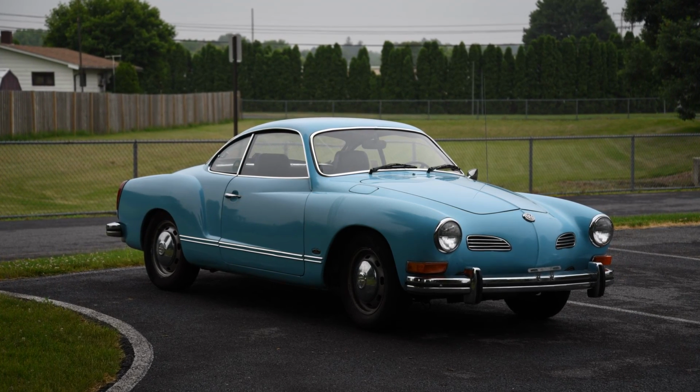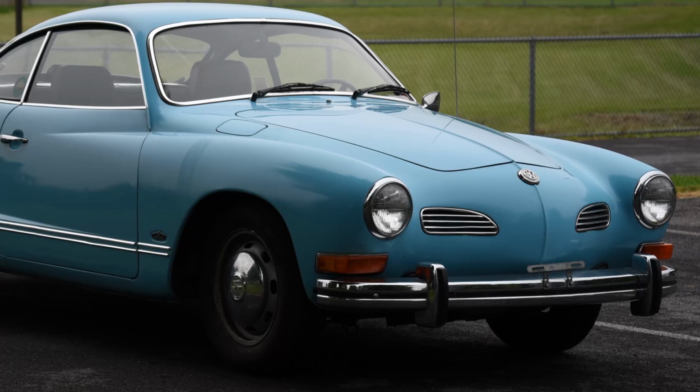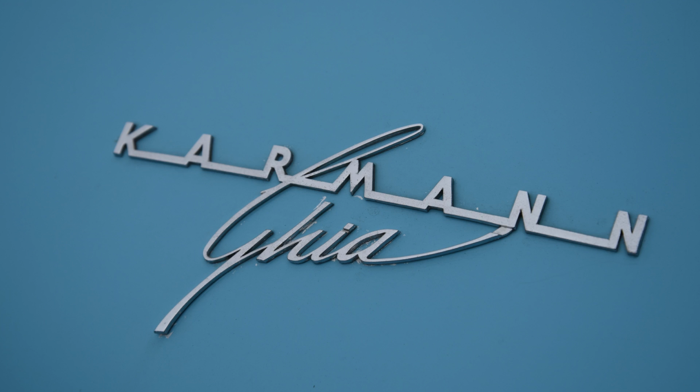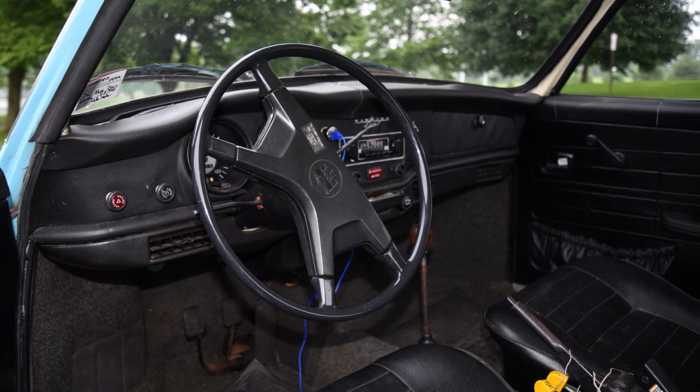1974 Karmann Ghia. Beauty. Incredible car, incredible style. It's seamless as hell. Or do my eyes deceive me? This is the most beautiful car I've seen to date. It's engineered by Germans and it's styled by Italians, and there's very little safety interference.